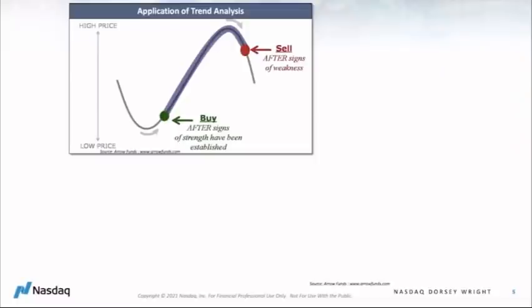So carrying that over and looking at it from an application standpoint, taking it back to the initial two kinds of analysis that we look at, the first being trend analysis. Typically, we're looking to buy things after signs of strength have been established, after it shows improvement against other areas, and we're able to move into the security. And then we're looking to sell things after it shows signs of weakness. So while it would be great to get into the absolute bottom and get out at the absolute top, we have to have some kind of signals that we're able to use to indicate, hey, this is a good time to buy security A, and this is a good time to go ahead and get out of that name.